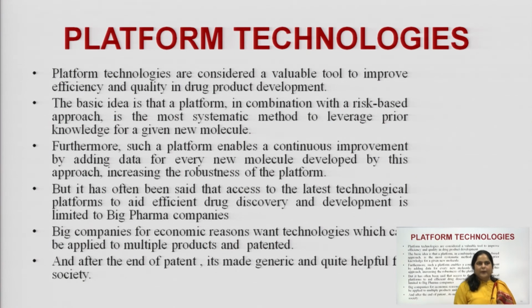So ultimately only big pharma companies are being benefited by this platform technology, because they have more money to involve in that particular process. So big companies, for economic reasons, want technologies which can be applied to multiple products and get those products patented. So ultimately at the end of the patent, it is made generic and at that time it will be helpful to the society.